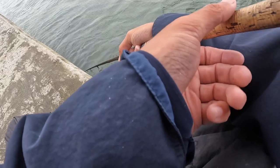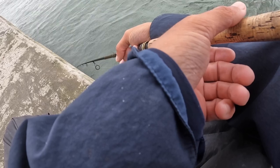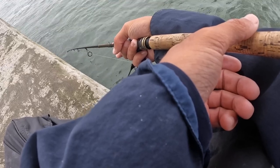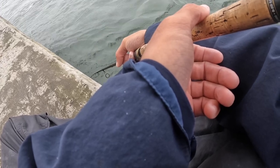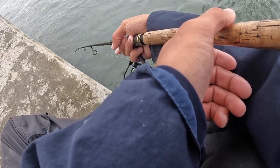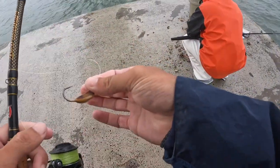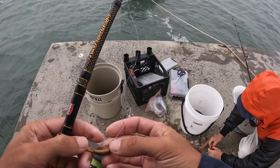Oh, there's one. Small fish. Jig. Oh, I had some nibbles right there. Bite? Yeah, I did. Pretty good bite on the jig. Not very deep. Glad to have a bite again. It's been a while for me.